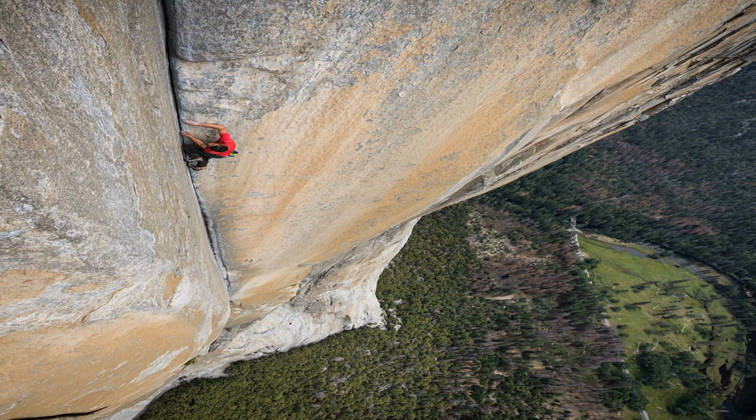Climb 100% perfect. Or it's lights out. Looking down at Alex Honnold free soloing the 2,900-foot, 884-meter Freerider route on El Capitan with nothing more than a chalk bag and insane physical and mental strength. Completing the climb in 3 hours and 56 minutes. Image credit: Jimmy Chin.